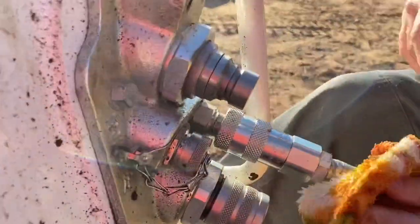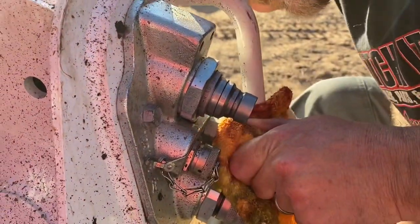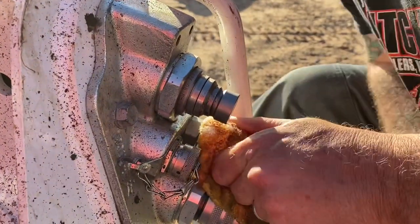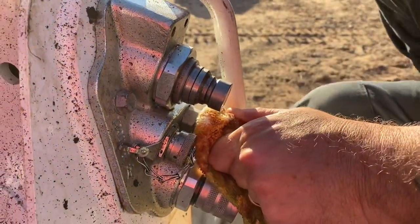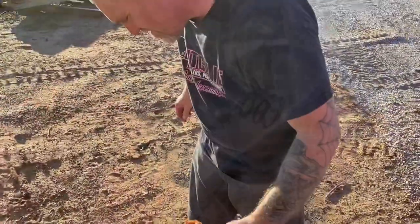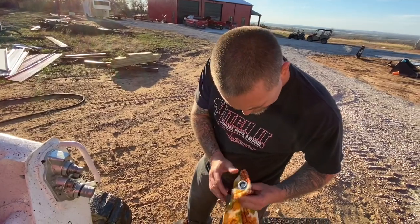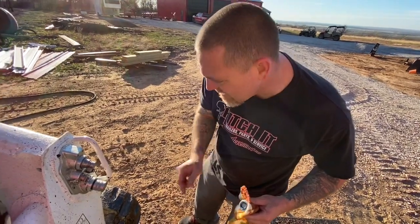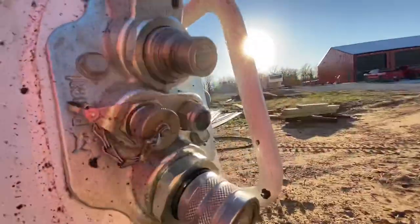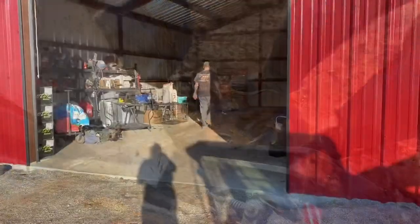Broke this fitting. How'd it happen? I hit a tree, I guess. Second time it's happened? Yep. And you keep spare parts. Fix it. First I gotta get a pair of pliers. I gotta get that piece out. That's exactly what I did last time. And that's what's spewing all over? Hydraulic fluid.